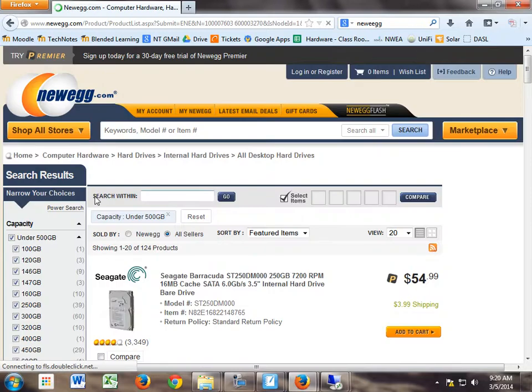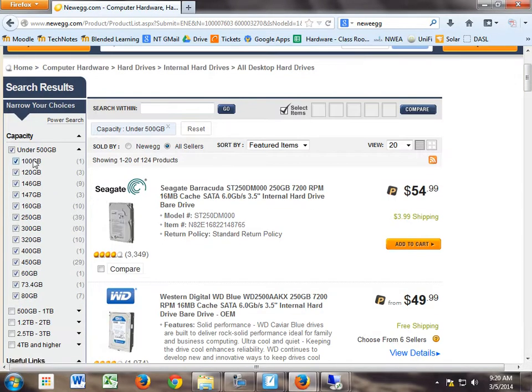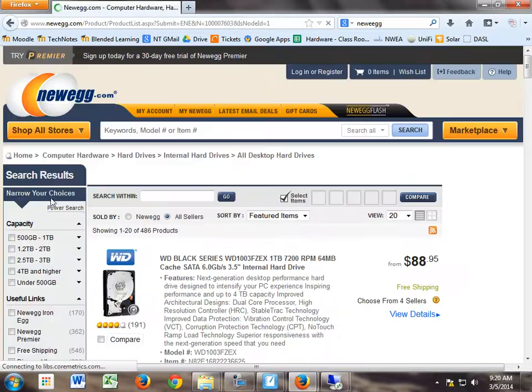Okay, so there's only a few. Look, 100 gig. There's only one drive they even have that small. 300 or 120. You can look at all these. There aren't that many that are that small. Most of them, you can see the numbers get bigger as we get bigger. So I'm going to go and say 300 gig drives.